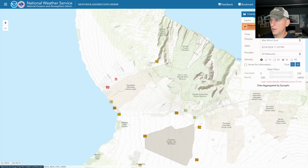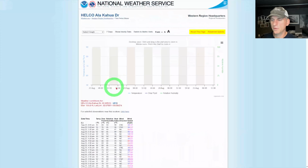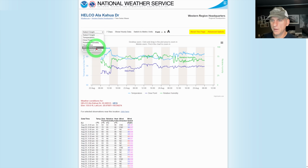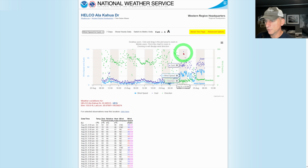And let me just go ahead and go to observations, and we'll go to latest, and I'm going to see if I can bring this up. There we go. I want to show you the jump that the wind did here. You can really see when the downsloping event took place, about yesterday, maybe noon or very early afternoon. And there's that 93 mile per hour gust right here. And you can see the very strong winds.